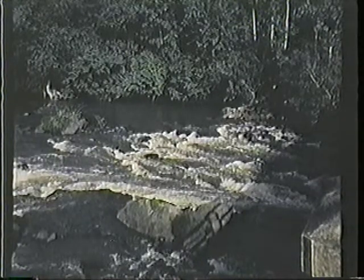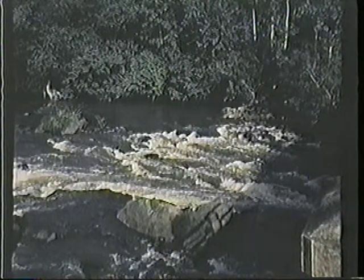Well, the water is nice and warm. Looks like it'd be fun to go swimming in this river, but this is not for me. Too many alligators.